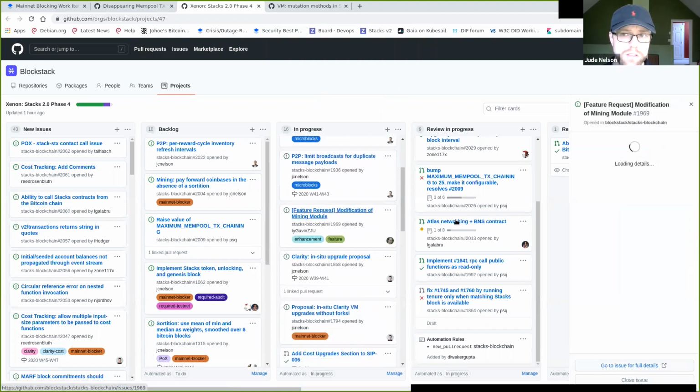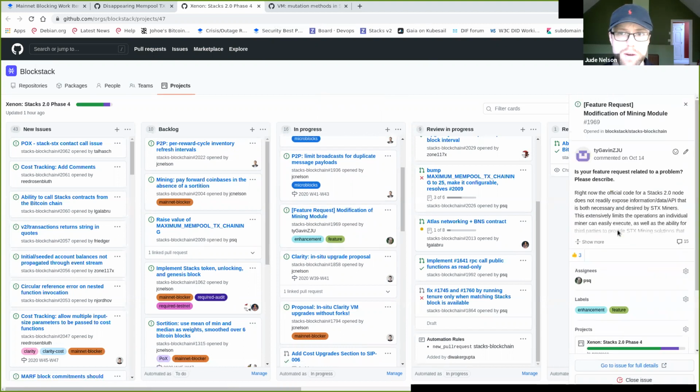Pascal, do you want to talk about the approach that you have for the mining module? Well, for now, I've taken the approach that you suggested. I've implemented something to build a block. So far, I've needed a couple extra parameters. I can't remember what, because I haven't looked at it for a week.